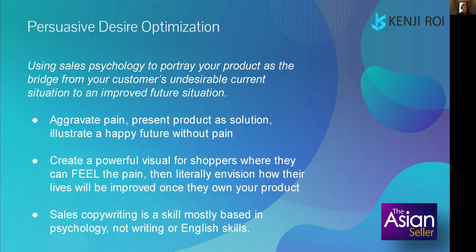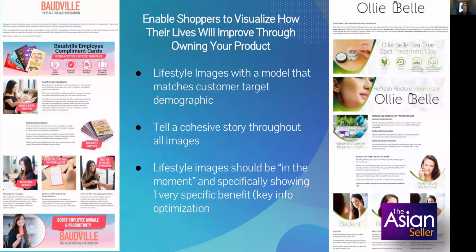I got like a C plus or something in English class in high school, but I'm a great sales copywriter because I really studied the art of what it takes to get inside the mind of your customer and really know the trigger points for buying better than they know them. You should know the pain points and how to solve them, and what really aggravates them, better than they actually understand it themselves. And then you can write your listing to create that persuasive desire.